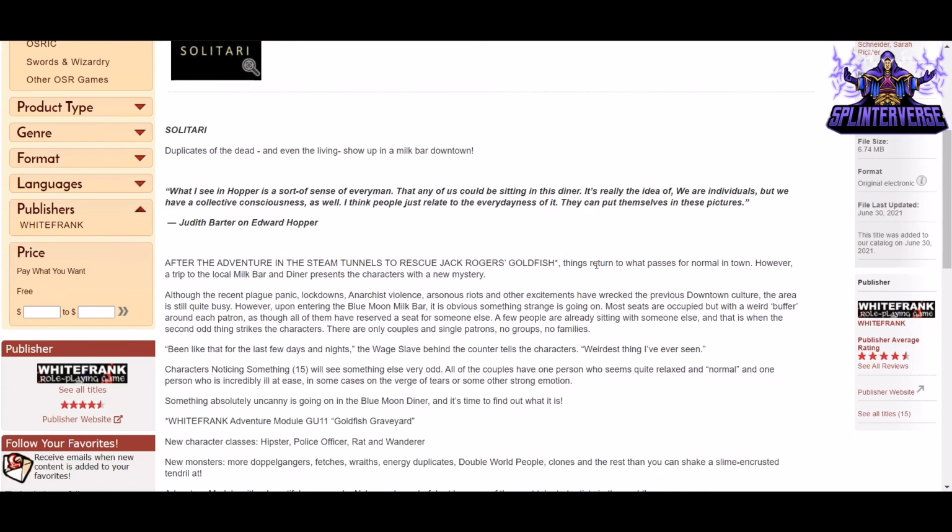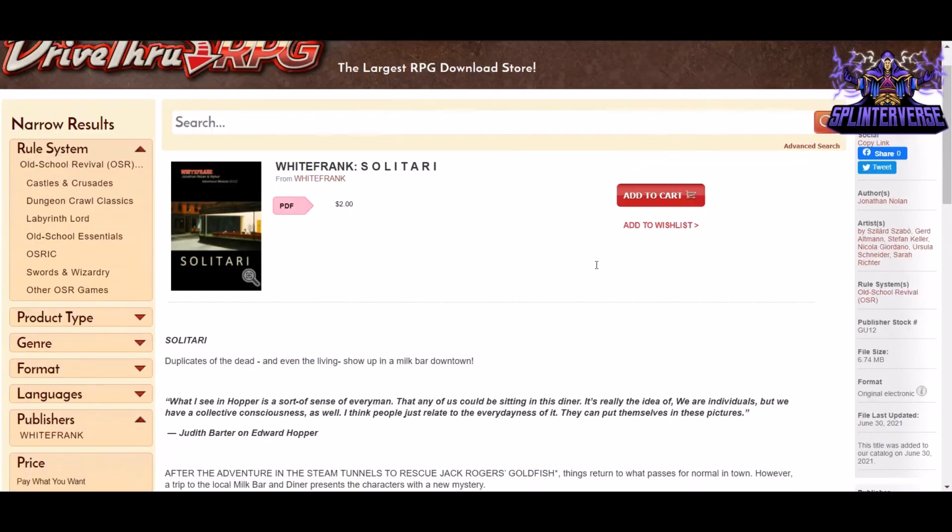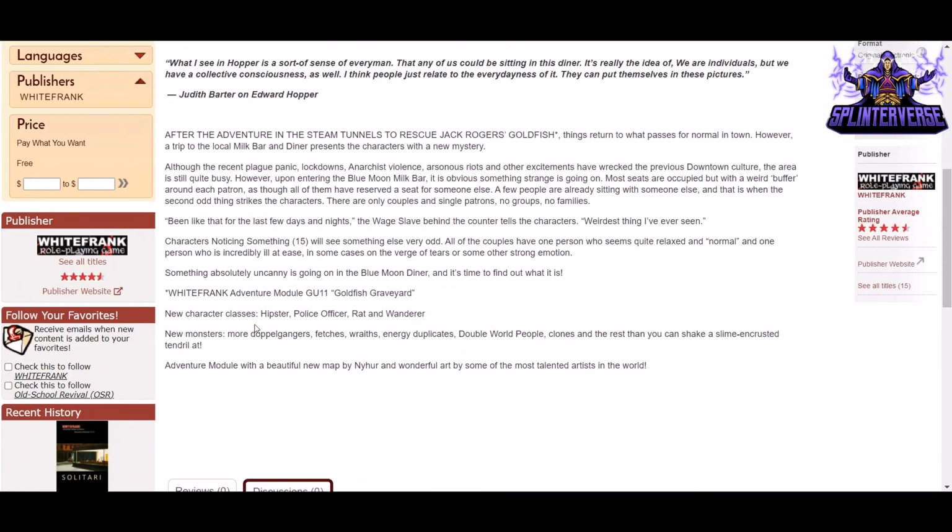So I love mysteries like this. There's a lot of great books that kind of start with this odd thing, or even movies that start with this odd thing, and then you kind of have to unravel that. So it's very cool to see that they've got something like that going on. They've also got character classes: the hipster, the police officer, the rat, and the wanderer. They've got new monsters with doppelgangers, fetches, wraiths, energy duplicates, double word people, clones, and the rest you can shake a slime-encrusted tendril at. So it's got a beautiful map, wonderful art.